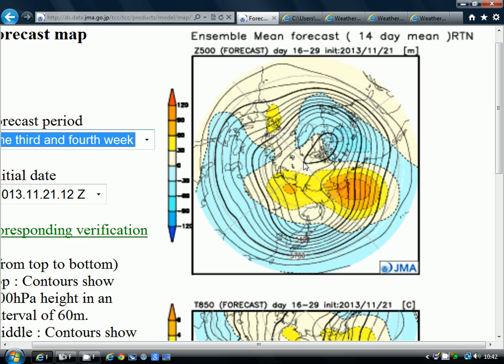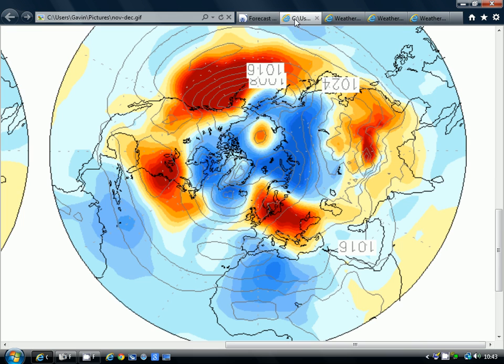High pressure right over the top of the country in December would produce a lot of frost, fog, inversion type weather, which is low level cold air, even if it's not particularly cold in the upper atmosphere. So I think we'll be looking at a lot of frost there through December, if that's right.